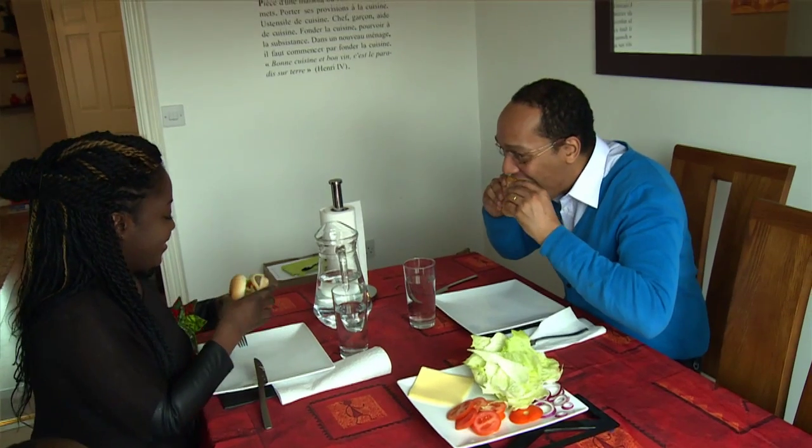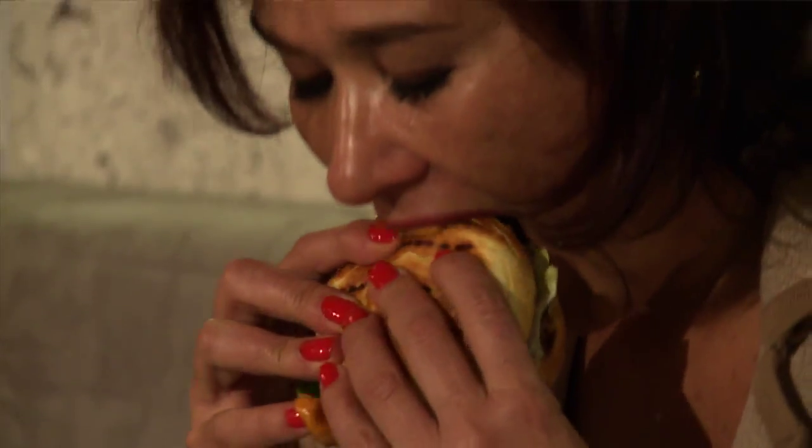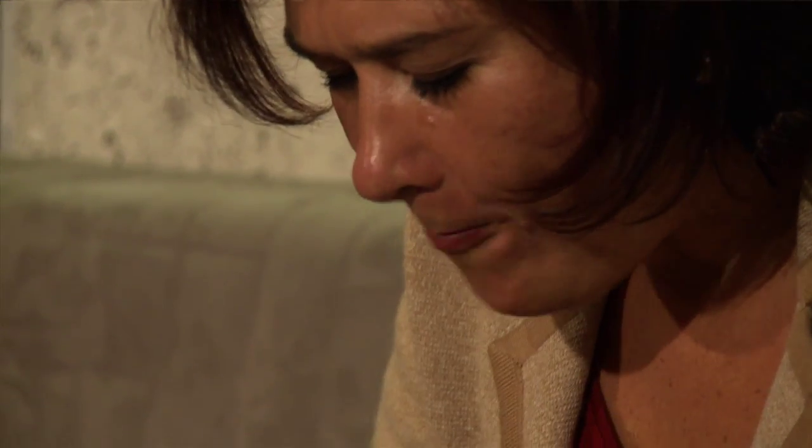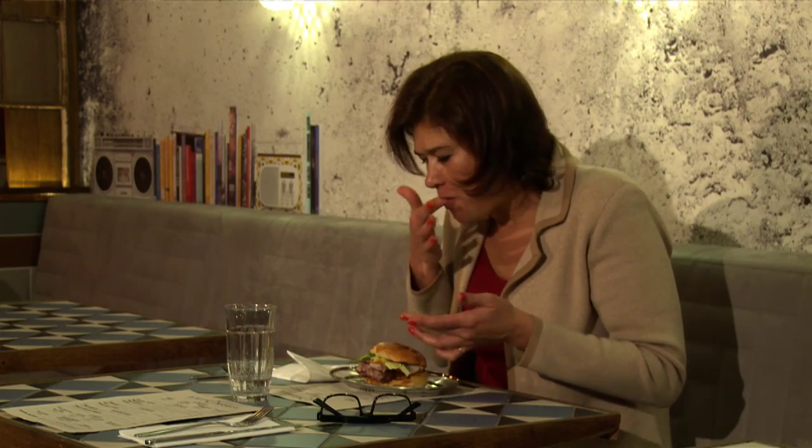Food safety is not something that I think obsessively when I'm buying food. As a family, we need to be aware of the food safety issues, especially when you have a child. The fact that a hamburger, for example, is filled with different ingredients coming perhaps from all over the world is not a concern to me at all.